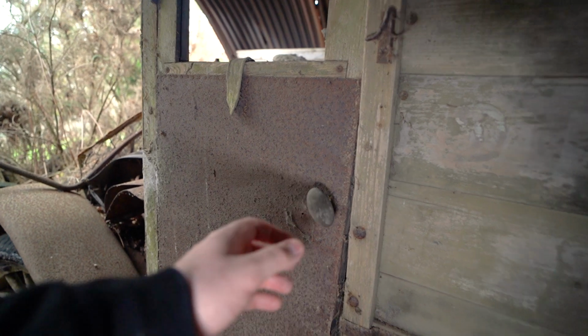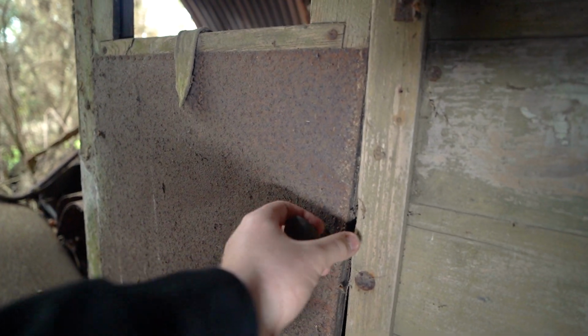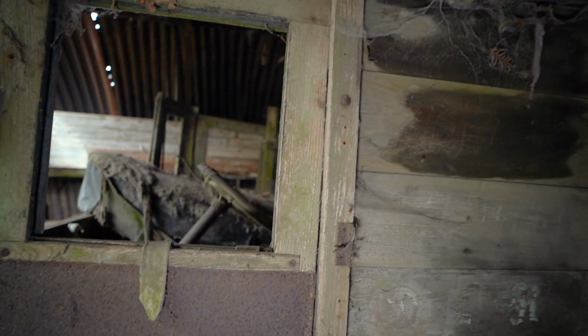Check out the old door as well. Does it still open? No. It's supporting that side, I think. I'm not going to pull that too hard.